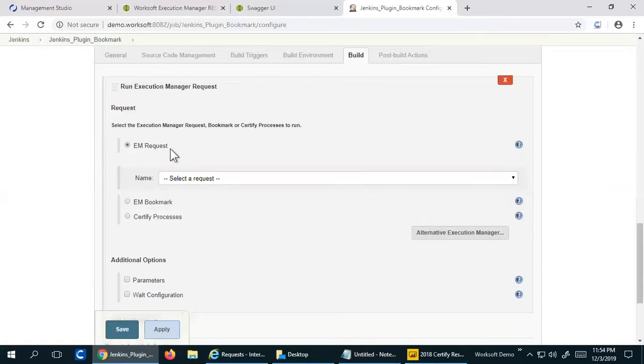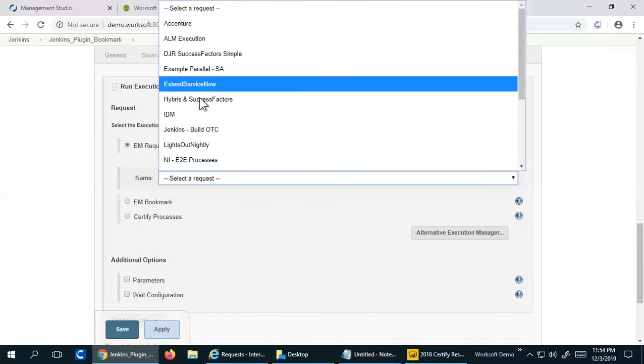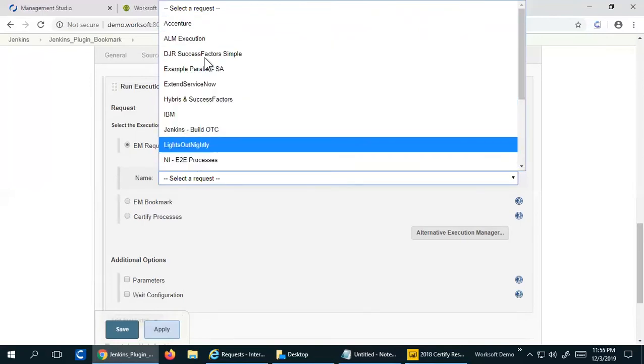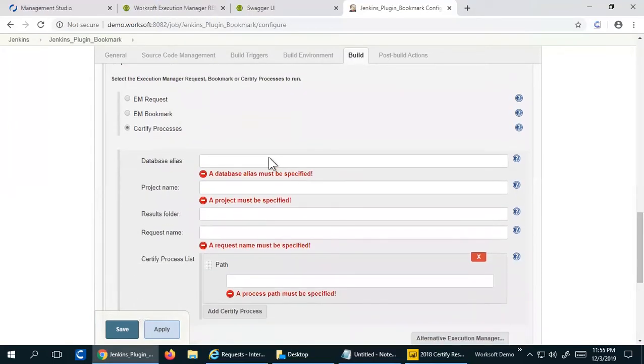Same way, you could go into Execution Manager request. You just expand all the requests that you have configured in your Execution Manager, they will appear, and you choose what you want to execute. Or you could also choose to execute a specific process in Certify via the database connection as well, if you want to create a build in Jenkins that way, right?